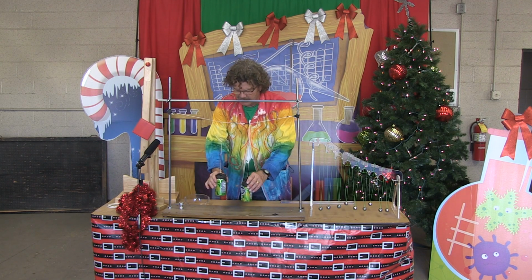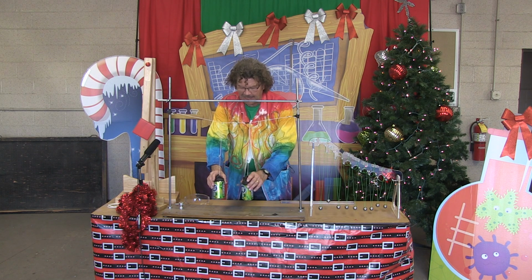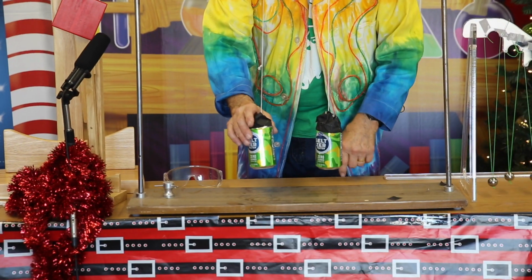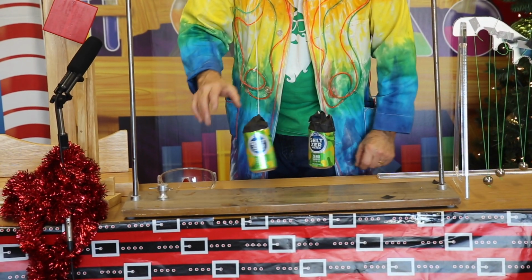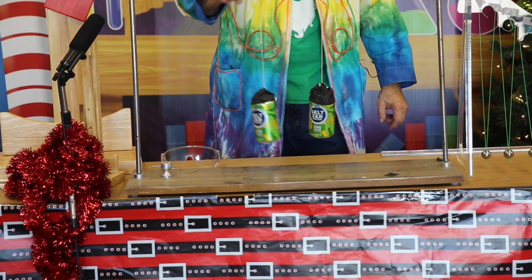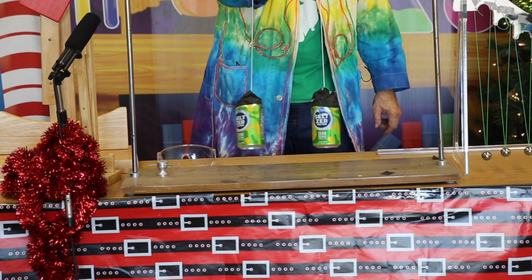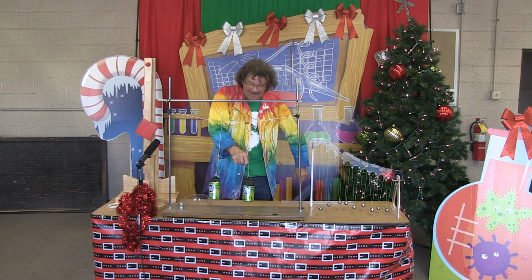Watch what happens when I let this one go. Back and forth, back and forth. But what's going to happen if I let one go and not this one? Let's find out. Ready? You can do this at home or in your classroom. Now it's going back and forth, and it's going back and forth. The harmonic oscillations are traveling through, and now it's slowing down, and this one's going back and forth.